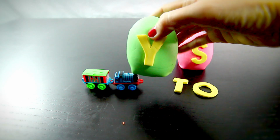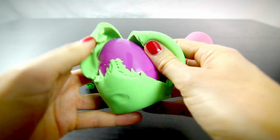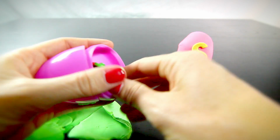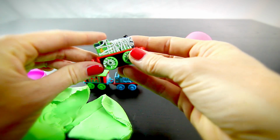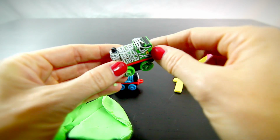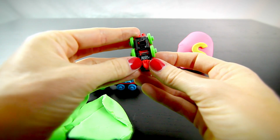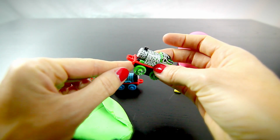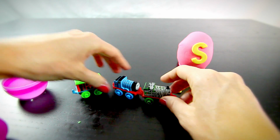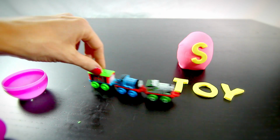And the Y. I bet it's another mini, don't you think? Feels heavy like it would be. Sure enough, it's green, so that would be Percy. And what is this cool design on him? Let's see. He is in the spooky collection, so he's a little mummy. And up there it says Percy. Look at how cute. Little spooky Percy. Ooh. He's going to lead our train. Percy, Edward, Toby.